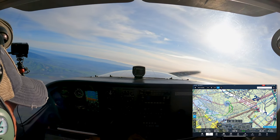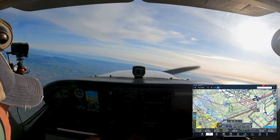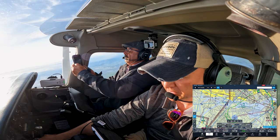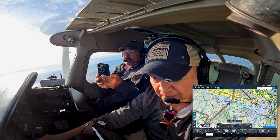Okay, we're starting to give up some speed. 79 knots in our climb. 79 knots, going to 78, maintaining about 300 feet per minute, 10,260 altitude.